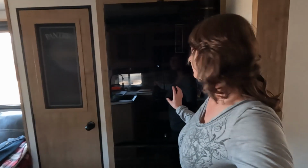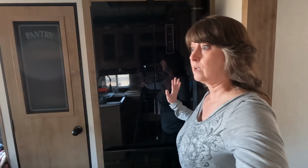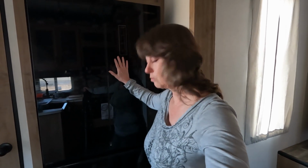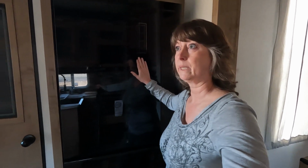Full-size fridge, which we really like, although one of the complaints my husband had was that when you turn the batteries off, disconnect the batteries and reconnect them, it automatically connects the fridge, and he doesn't want that. He wants to be able to control that himself. So he's going to put a panel somewhere. At some point he's going to switch that over so he has control of when this fridge and freezer goes on and off. So that will be nice.